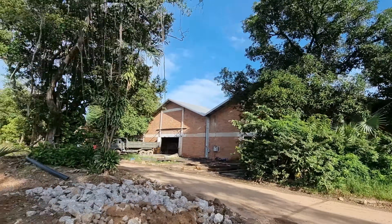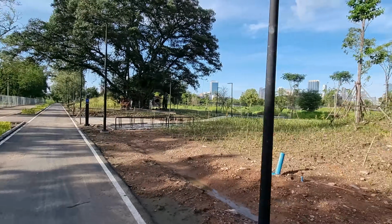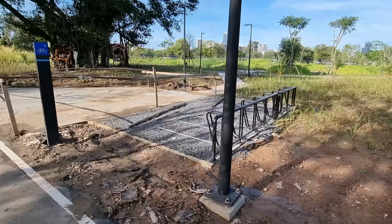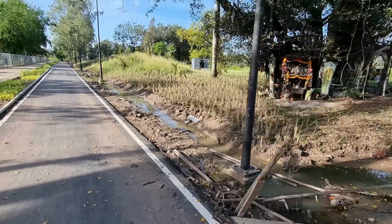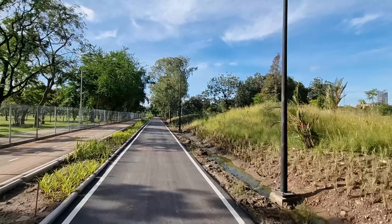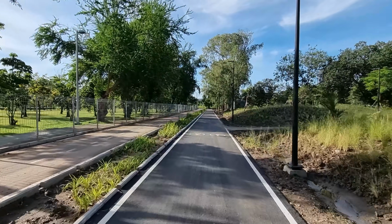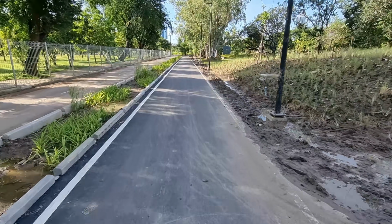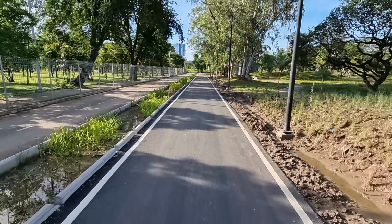These are the old tobacco factory halls. There you have specific bicycle parking spots here. So if you want to go and walk in the park, you can do that. Yeah, so the last time I was here, these were mud tracks. So they actually did it really quickly.